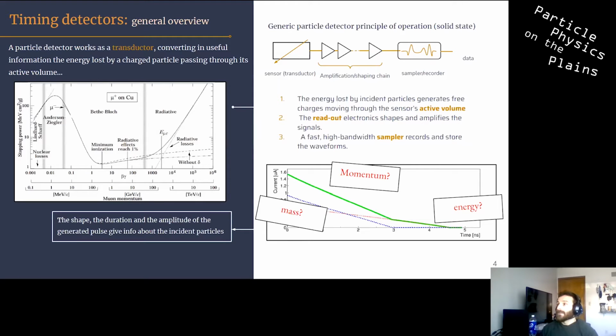So here on the right side of the slide, we can see a general principle of operation of a particle detector. There are infinite types of detectors that I could describe, but here I'm describing a solid state detector. Here we have the sensor, so the active area, or the transducer that transforms the energy into current. And this current is then read and processed by an amplification and shaping chain that is commonly named readout. And the last stage, at least for timing application, is a sampling and recording of the signal by the use of a fast high bandwidth sampler. And after that stage, clearly, we obtain our raw data that can be analyzed.